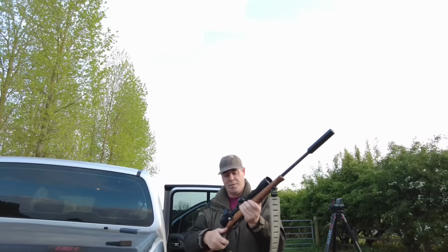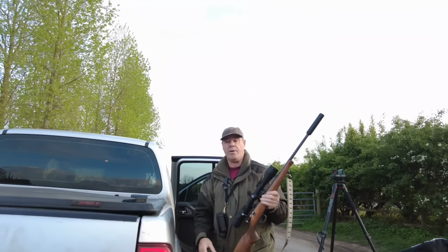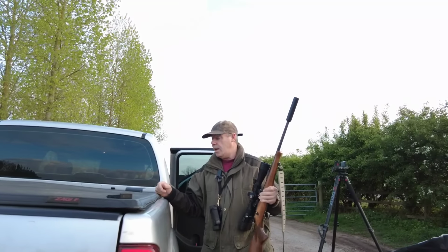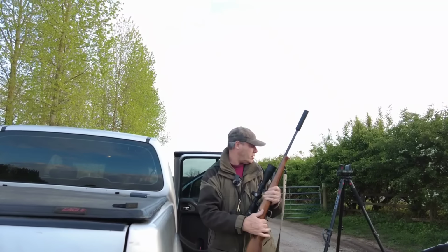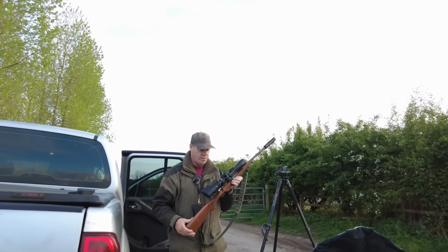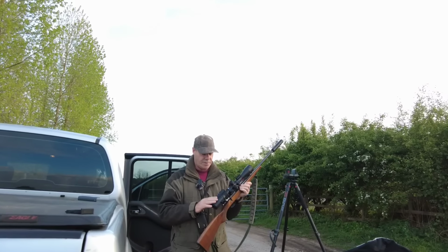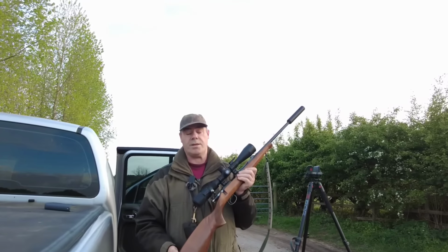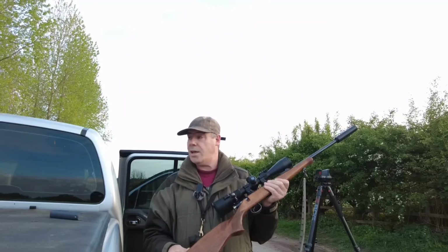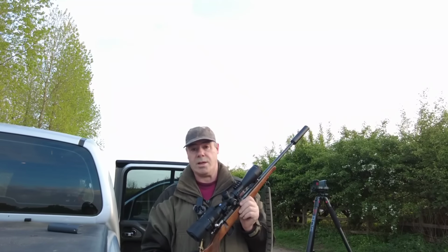Today, myself and the wife, we're down the chicken sheds again, and we're going to be getting rid of a few bunnies today while it's daylight. We're going to be using the bug tripod alongside the 22 CZ 452. We've got the Tacticam fitted, so hopefully we'll get some decent daytime footage of us doing a bit of bunny bashing, because the landowner around here says he's got far too many rabbits and he wants some of those clearing up as well.